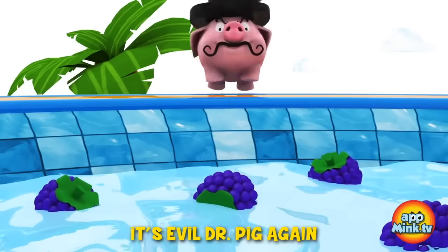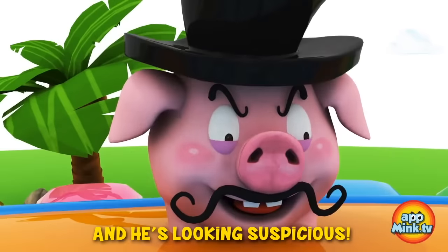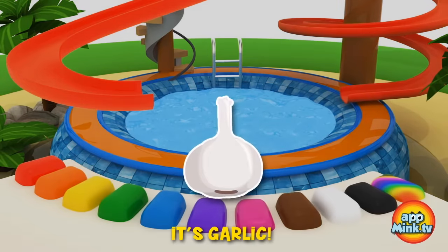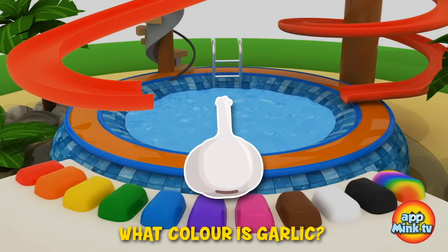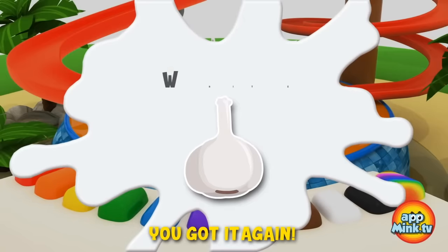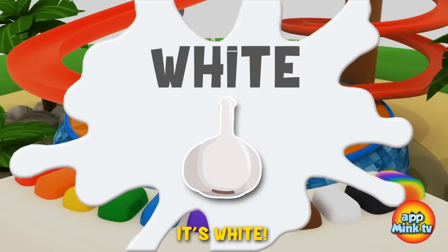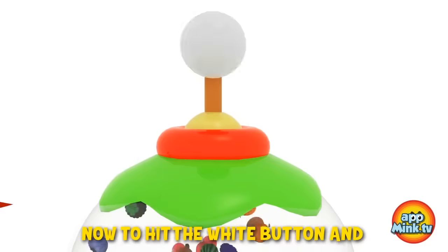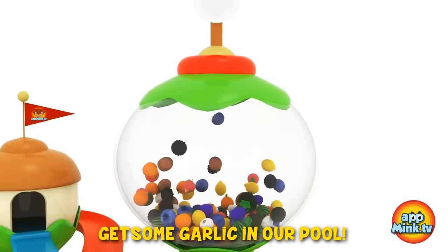It's evil Dr. Pig again, and he's looking suspicious. This time, we have a vegetable. It's garlic. What color is garlic? You got it again. It's white. Now to hit the white button and get some garlic in our pool.